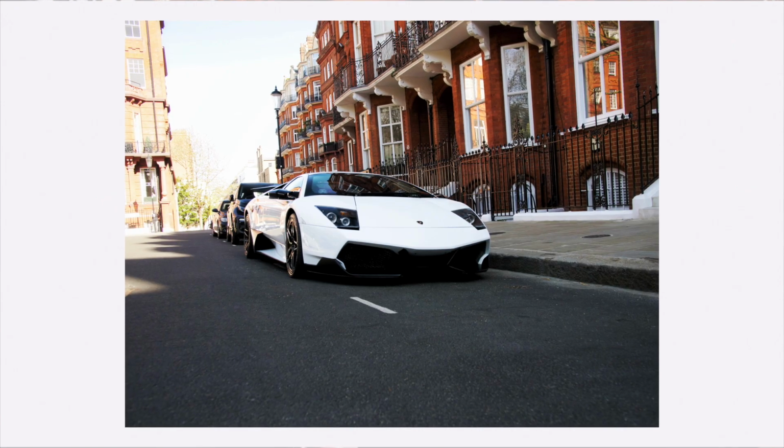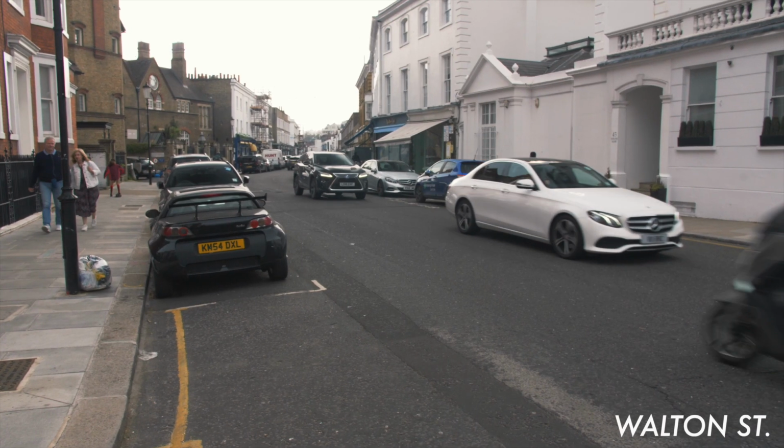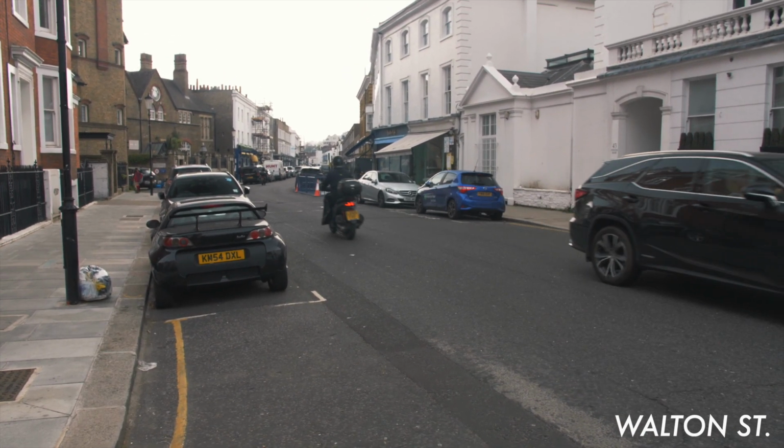Cadogan Square is this quiet residential area here in Knightsbridge where most of the time you're not really going to see anything, but if you're lucky you can also see a completely random street parked Lamborghini Murcielago SV, which was parked over on that spot just yesterday. Walton Street is another great spot, not really sure why, but there's usually a lot of supercars driving up and down the street over the weekends.